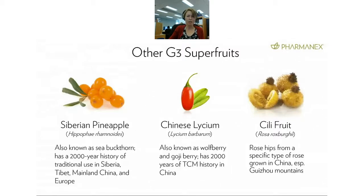primarily grown in China. It's been used for over 2,000 years in traditional Chinese medicine, and it's also rich in both antioxidants and vitamins. And lastly, we have the sealy fruit, which is often referred to as the king of C because of its high vitamin C content. It's actually a type of rose hip from a specific type of rose grown in China.